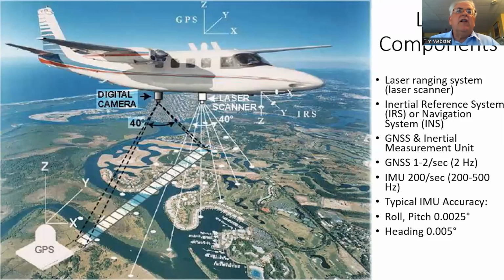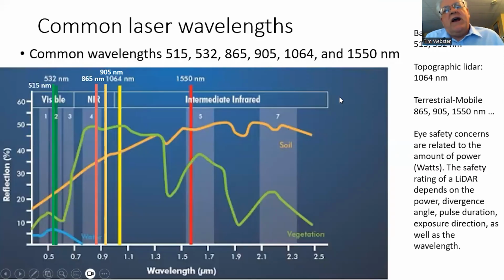It wasn't until inertial navigation systems with survey-grade GPS and inertial measurement units came along that we finally had an integrated airborne LiDAR system, often coupled with a camera. This looks like a push broom camera, but often these are frame-based cameras. The IMU typically measures at 200 hertz, 200 times a second. The latest are up to 500, and the GPS 1 to 2 hertz. Pitch and roll usually have better accuracy than heading, because gravitational accelerations are involved in measuring the pitch and the roll, not so much the heading.